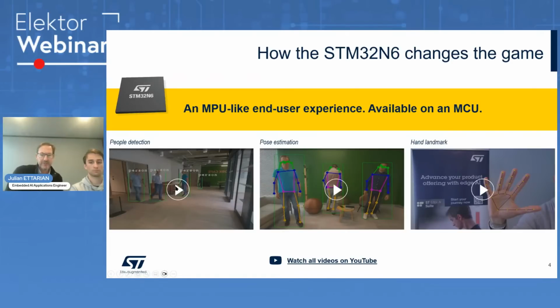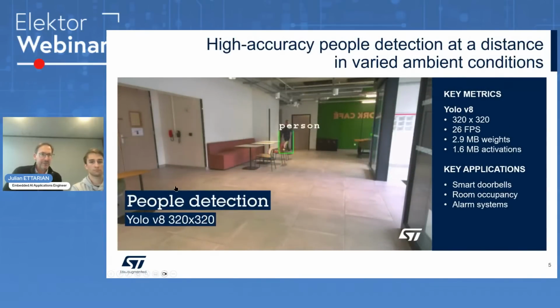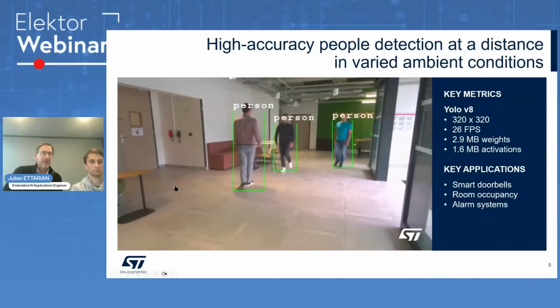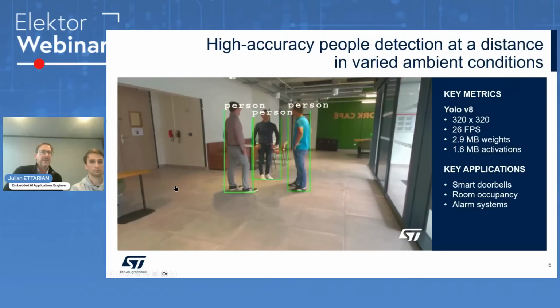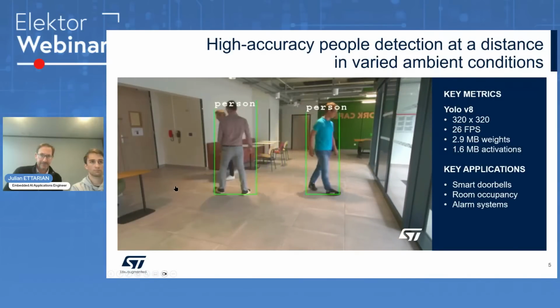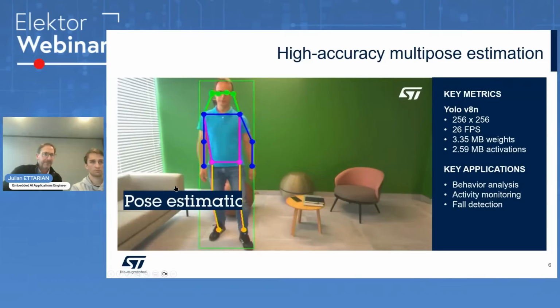Here is a people detection. As you can see, within a frame of 26 frames per second, you can discover and recognize several people. As you can see also in terms of weight, it's a very small weight of product, with applications like smart doorbells or different occupancy.